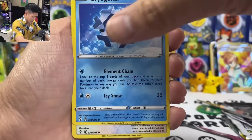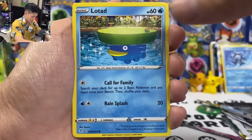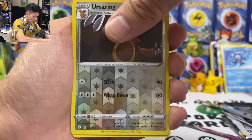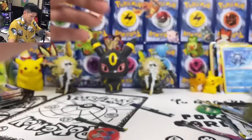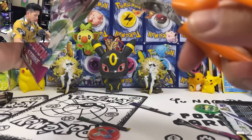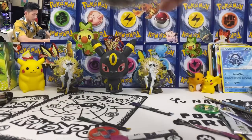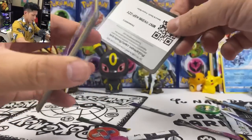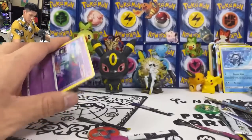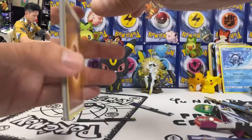Nickit. Cryogonal, actually playable. Let's put this at the back. Teddiursa, Ursaring, Lilligant. Okay. Fusion Strike. Give me Espeon V-Star. No, V-Star? Espeon VMAX. Yes, I hope they'll do Espeon V-Star in the future. Right now, they've done two.